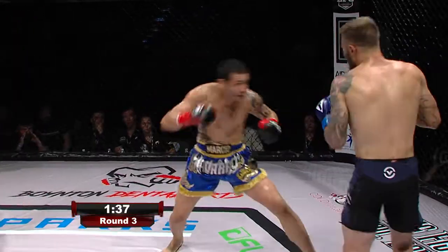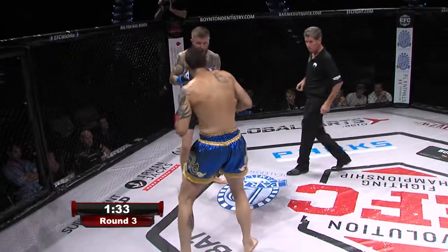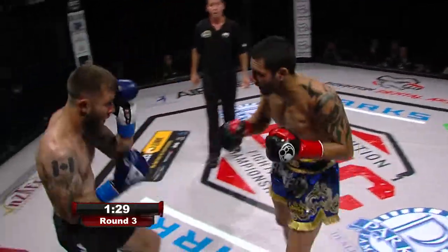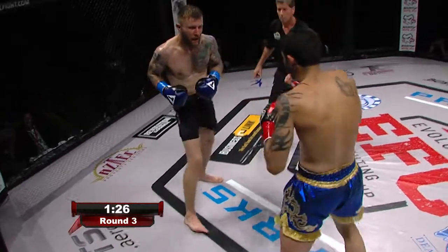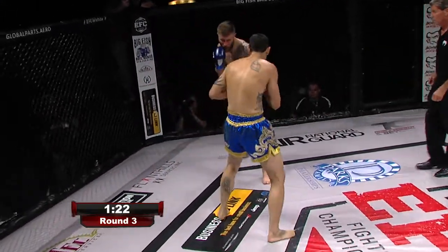Yes, that is true. He's still coming forward, searching for big shots, walking forward, looking for that shot. You see a little blood starting to come from the nose of Chevrefils. I'd like to see Marcio try for some head kicks. Go high with the kicks. You can see the vet is not backing down from the young iron.